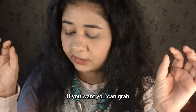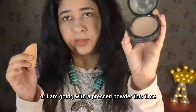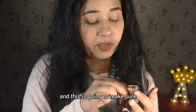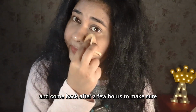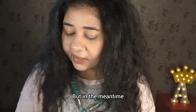If you want, you can grab a powder puff. Use the same powder, or I am going with a pressed powder this time, and just pat it under your eyes. And this is gonna make sure that your concealer doesn't crease. I'm gonna have to test it out and come back after a few hours to make sure that what he said was right. But in the meantime, what do you think of my foundation?